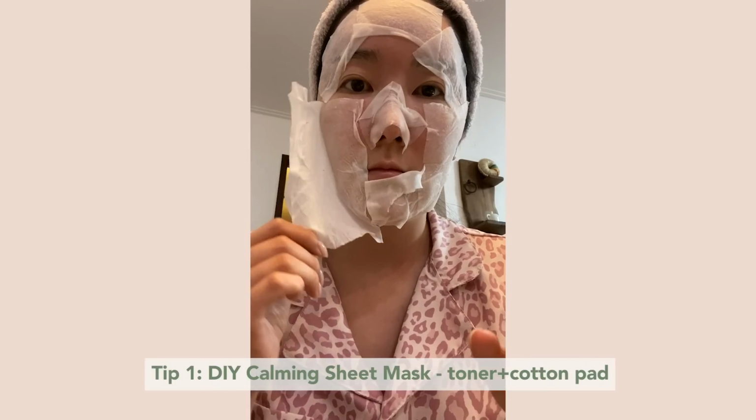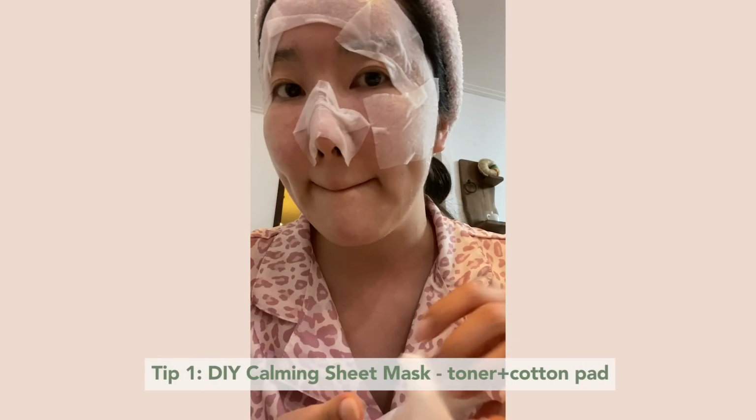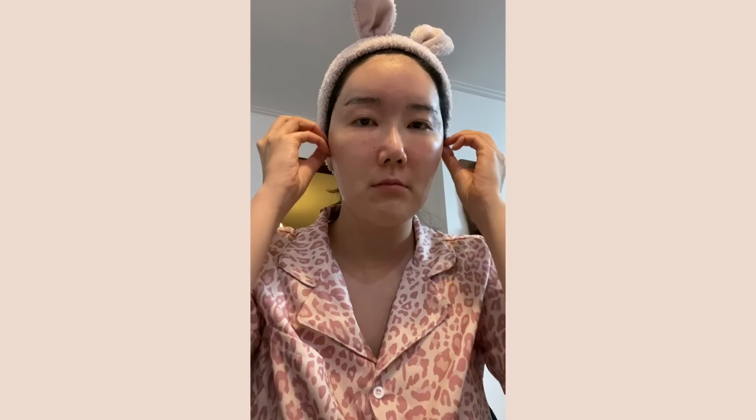It is humongo, it's 500 milliliters, and for smart using tip, of course, I had to use it as a DIY sheet mask. It was so easy. All you do is add toner into your cotton pad and just apply it. It's the most basic tip, but it's easy, it's fast. And sometimes I added in a few spoits of the serum as well to kind of maximize the soothing effect.